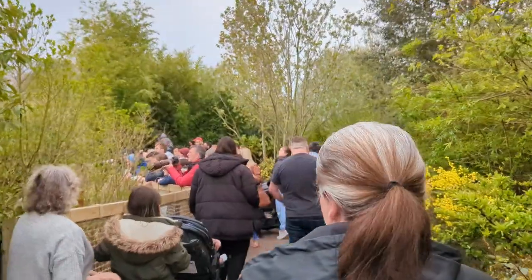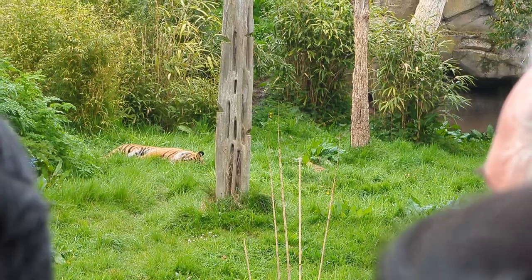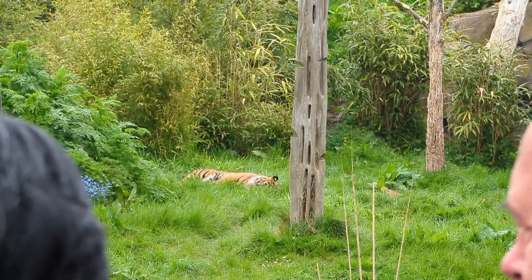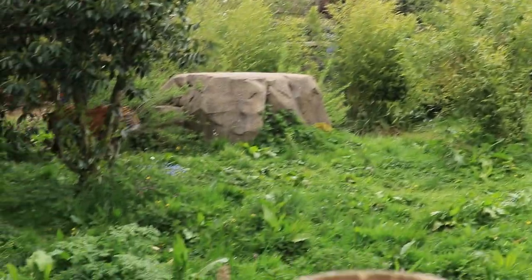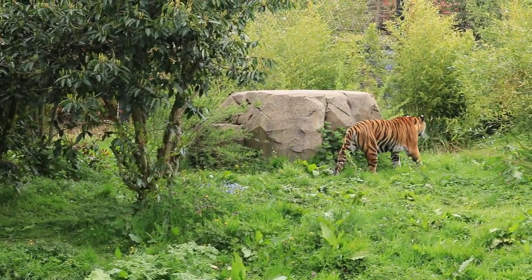Yep, of course, this is how busy it gets when the cubs come out. We do have tigers about, but I think we're going to have to be patient to see the cubs. Come on, Kasama. Oh look, she might be in the middle.